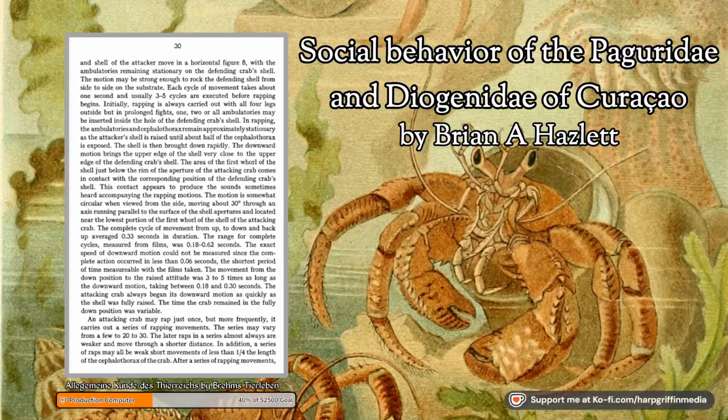Initially, wrapping is always carried out with all 4 legs outside, but in prolonged fights, 1, 2, or all ambulatories may be inserted inside the hole of the defending crab's shell. In wrapping, the ambulatories and cephalothorax remain approximately stationary as the attacker's shell is raised until about half of the cephalothorax is exposed. The shell is then brought down rapidly. The downward motion brings the upper edge of the shell very close to the upper edge of the defending crab's shell.